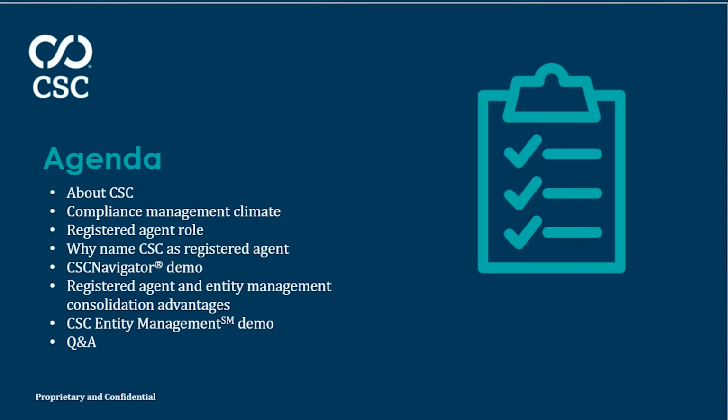Then we'll start looking at, again, the focal point of the webinar, the benefits of actually combining your legal entity management software with your registered agent provider. And then my colleague Andrew will get into a bit of an abbreviated demo of our entity management software to take you through some of the premier features that come with that particular application. And again, Q&A at the end, and hopefully some Q&A along the way as well.